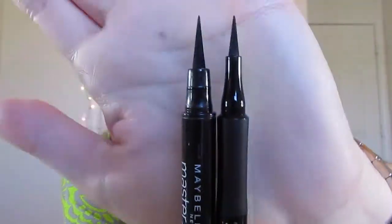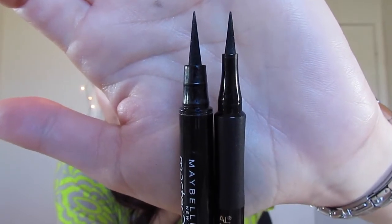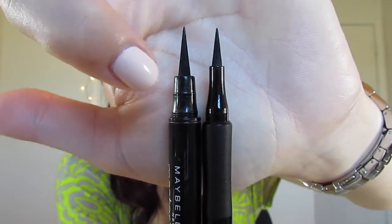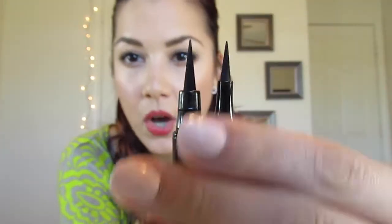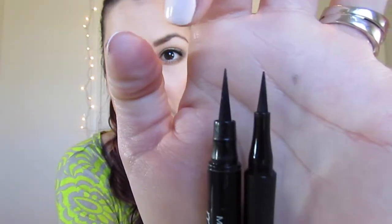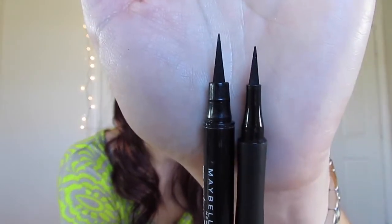So Maybelline is this one here, which is definitely a lot longer and, I don't know, it has a nicer tip and it kind of flares out a little bit at the base. But the L'Oreal does that as well, but it's not quite as thin at the point. You see how it's a little bit shorter? But they both do the same thing. Either one is really great, but I'm really digging the L'Oreal. It's a great substitute, and I think they're around the same price. So I'm really liking those. Anyways, that's all of my favorite products for this month.